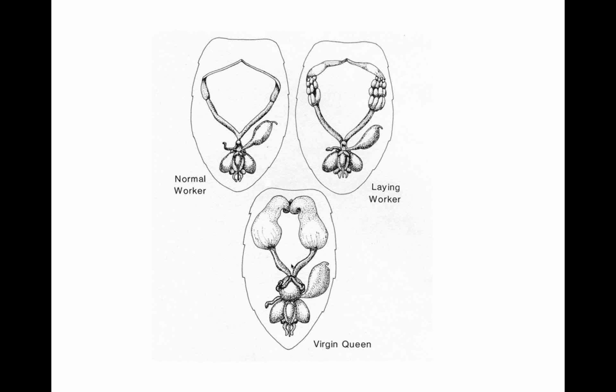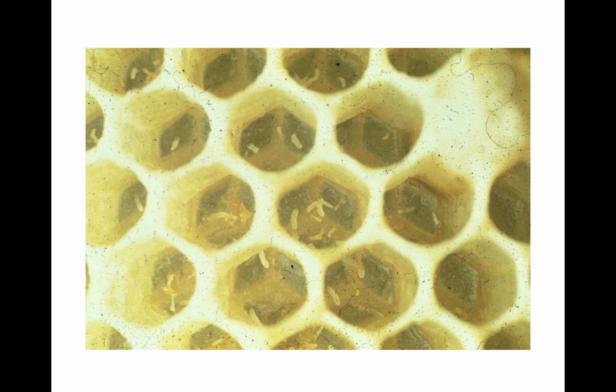And those workers, because that queen is no longer there, her pheromone is not there, their ovaries, like I show you in this picture, will begin to develop and they will start laying eggs. However, these are unfertilized eggs. These are drone eggs, so they're haploid. There are only 16 chromosomes. So they are not going to produce a worker. So the colony is eventually going to just dwindle down to nothing.